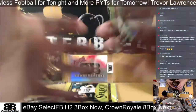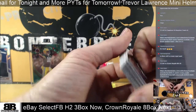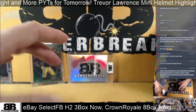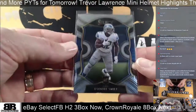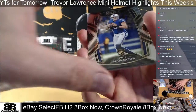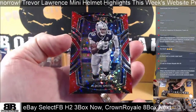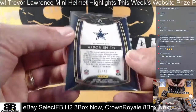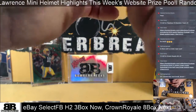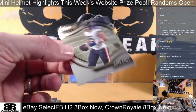Jalen Reagor and Dwayne Haskins. All right, it's a prison. All right, good luck, guys. One more here. DeAndre Swift. Guys, always, I'm sleeving pretty much every moderate to key rookie here, I know it's a smaller lot here. Prescott, Eason rookie, and it is an Aldon Smith for the Cowboys. Red club level. Disco, number one out of 49. How about them Cowboys there? Last pack mojo of Alden. Drew Locke and Cole Kmet on the field level.